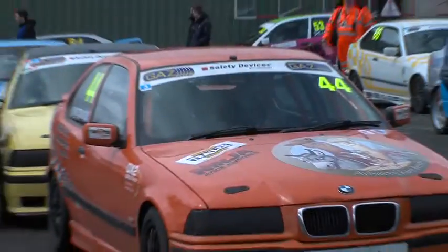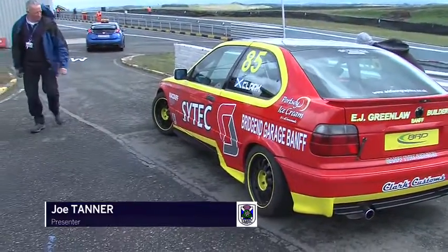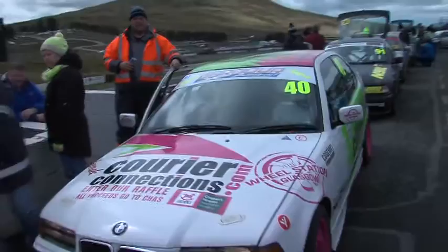Welcome to Knockhill Racing Circuit for the second round of the BMW Compact Cup, and on pole position for race number 1 under drying conditions. Still not 100% dry out there, but Gary Clark on pole position. Second place we have Stephen Goldie. Now this is Stephen's best qualifying position. He's been really coming on strong lately and he's going to be absolutely delighted with the front row.